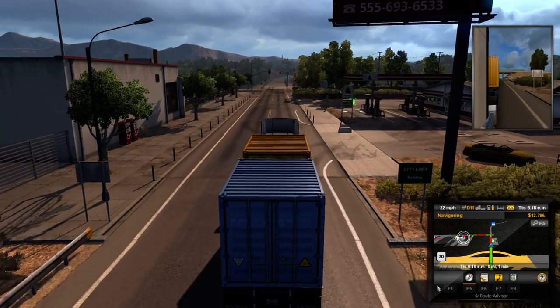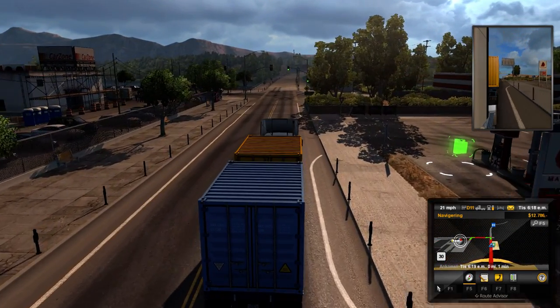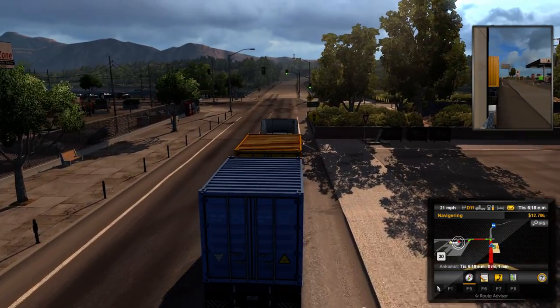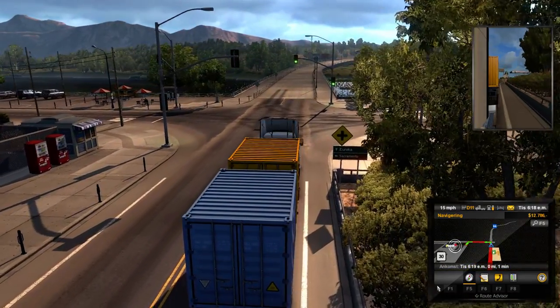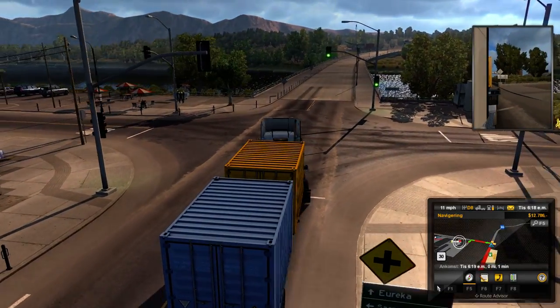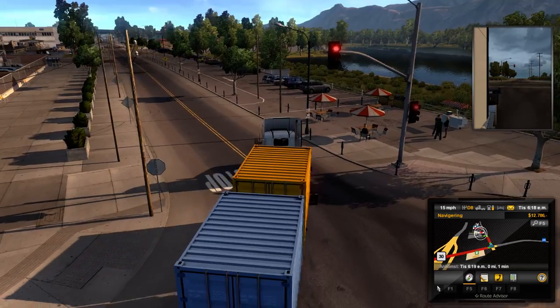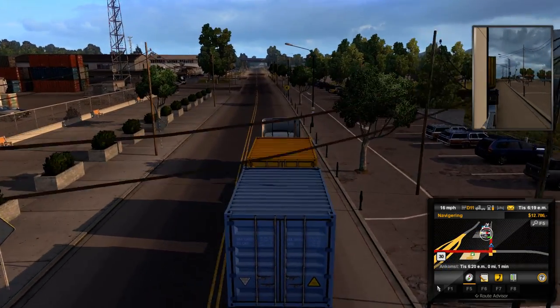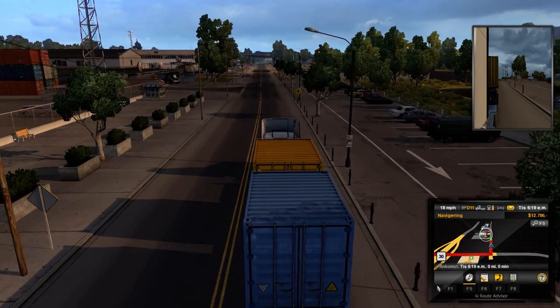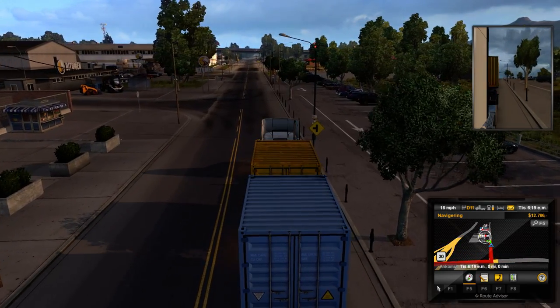That is in a couple of parts here. So we see we need $180,000 to buy your own truck if you want a Peterbilt. And I am a fan of Peterbilt trucks in this game, so that's what I'm going to buy.